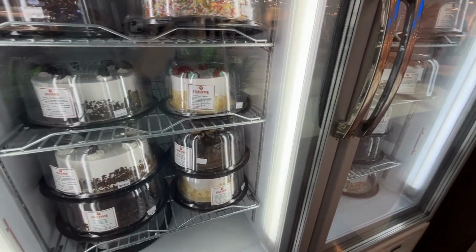Ice cream cake. Thank you. Yeah, yeah, yeah.